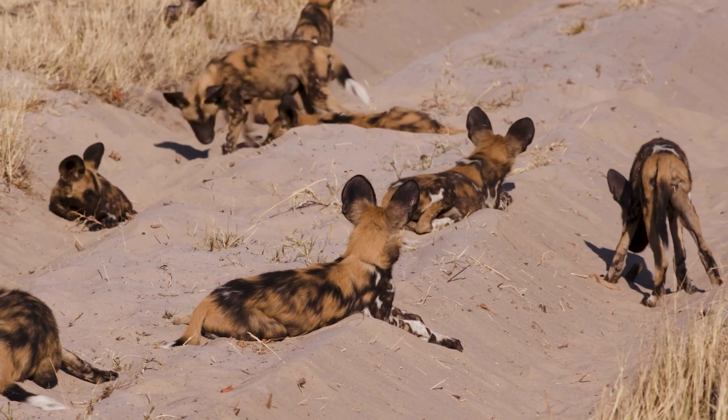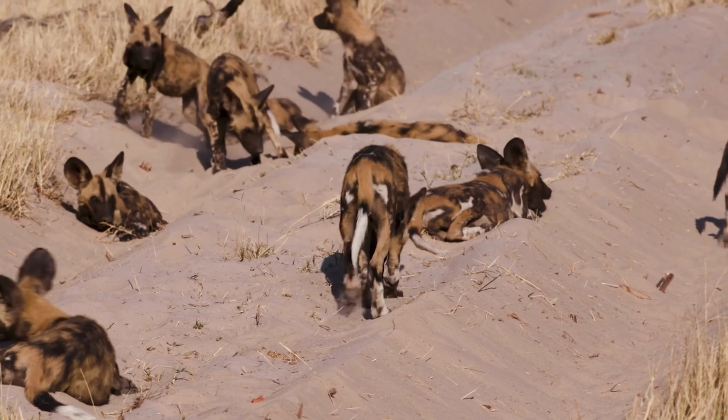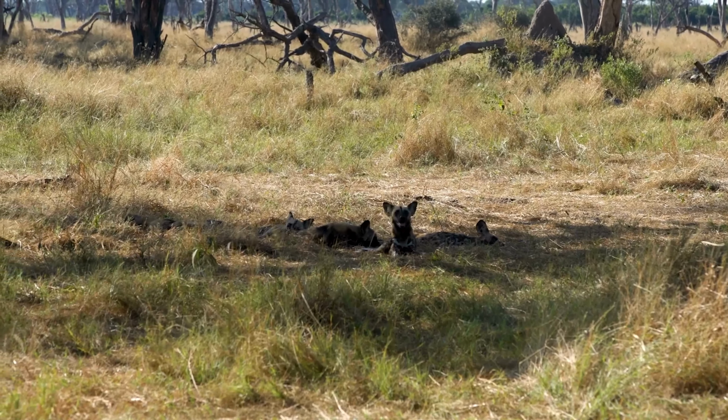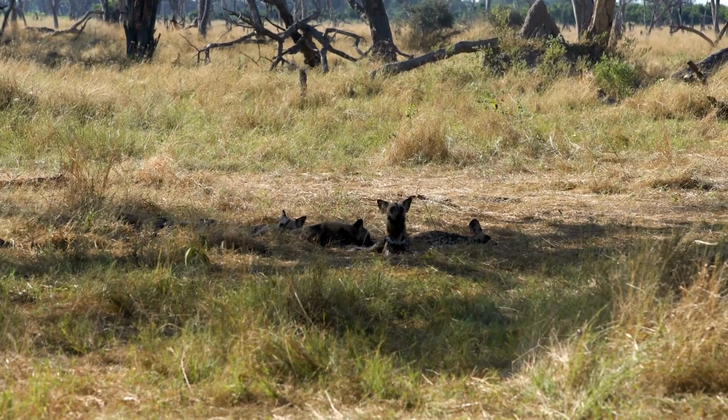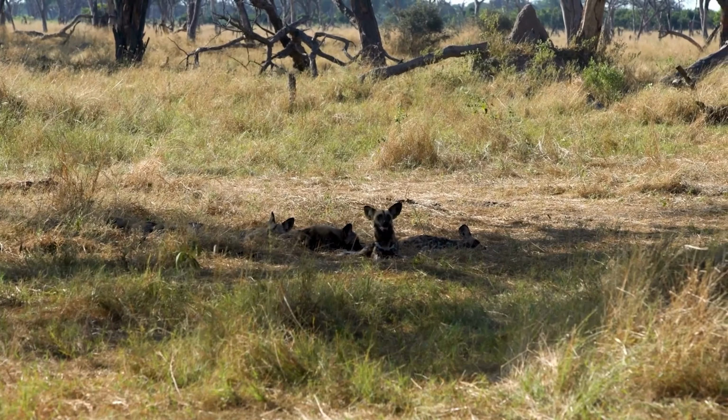54. Matriarchal leadership in some packs. While alpha pairs typically lead wild dog packs, in some instances, the leadership structure may be matriarchal, with the dominant female assuming a prominent role in decision-making and guiding the pack.